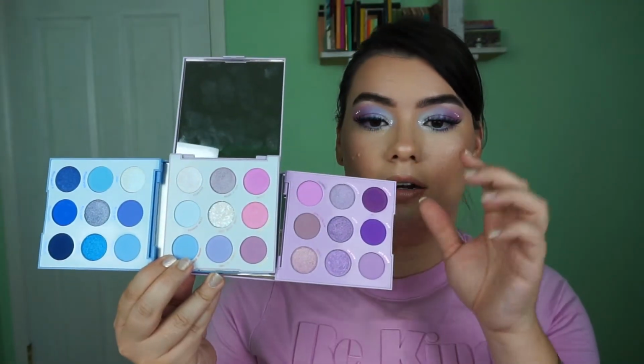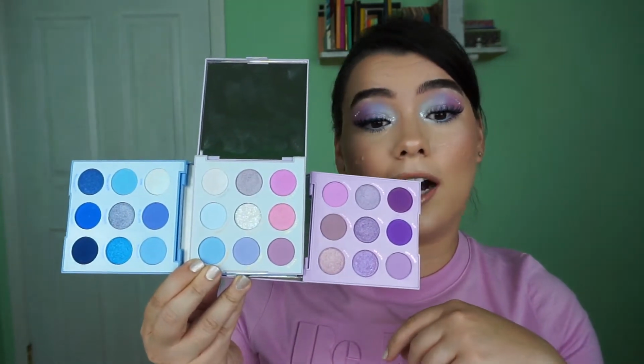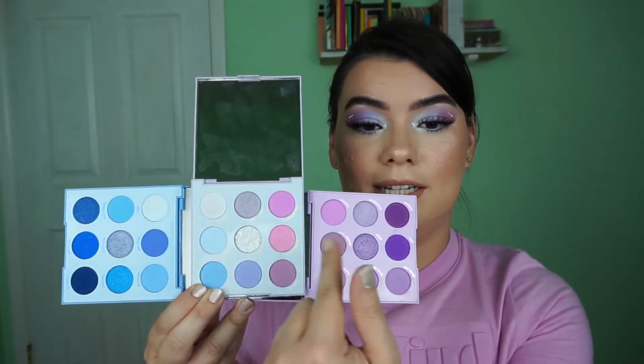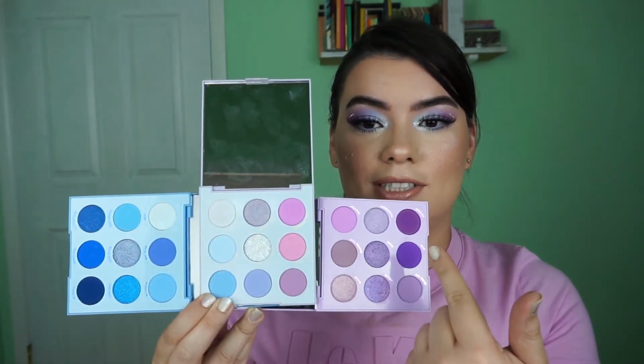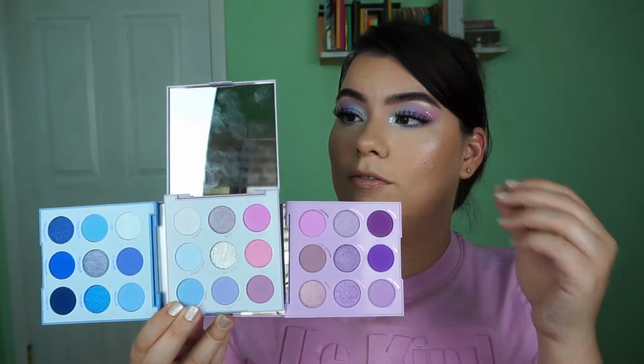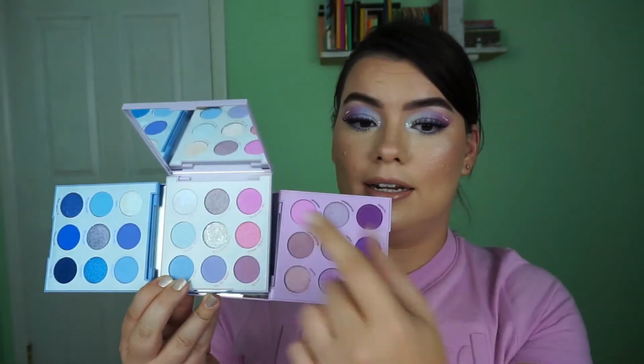Here are Like You a Lot and Blue Moon, so you have an idea of what I'm talking about. As you can see, it definitely looks like a combination of these two concepts. But I really like that you can find different shades in In A Trance than in the other two palettes. But I cannot deny that it reminded me of these two palettes combined. I'm also gonna show you in a minute some of the shades here in In A Trance and how they compare to the ones in the other palettes.